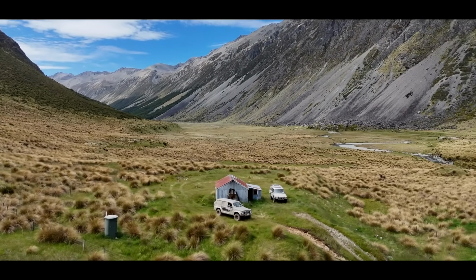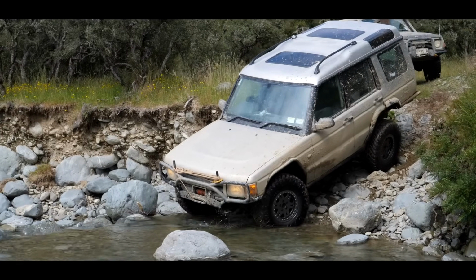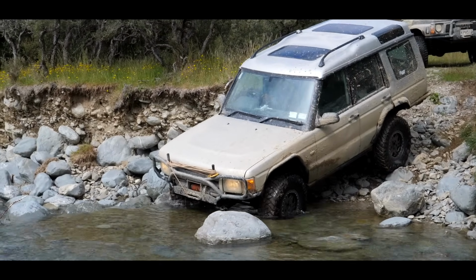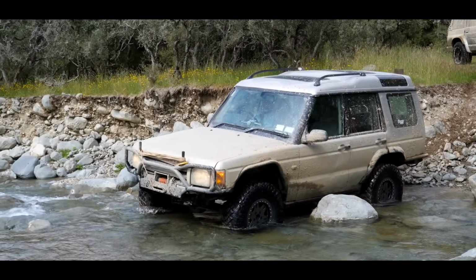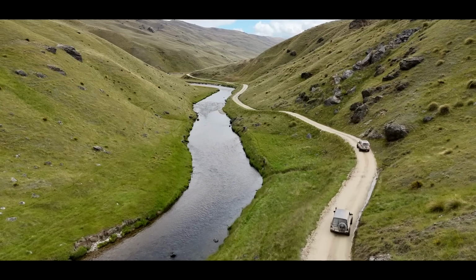Welcome to part 1 of our 3-part series, covering our week-long summer fall drive trip, taking us from Christchurch to the Catlins at the bottom of the South Island of New Zealand. That's right, we're exploring the Deep South.